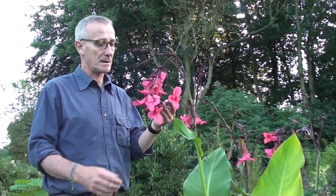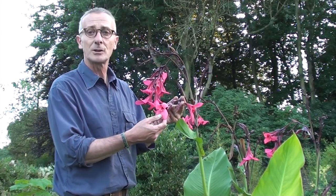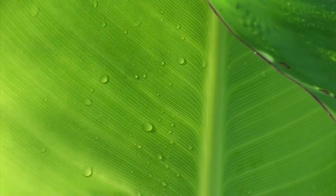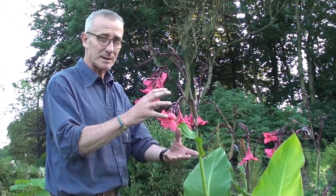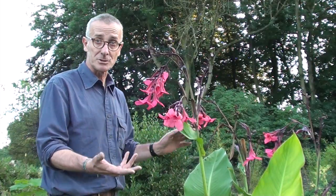This is an amazing canna. It has flowers the colour of a courtesan's lipstick, I would say, and these great big leaves. So this has been planted, I don't know, maybe a couple of months ago or something, as quite a small plant, and it's just been flowering and flowering and flowering, and will continue to do so until the first frost.